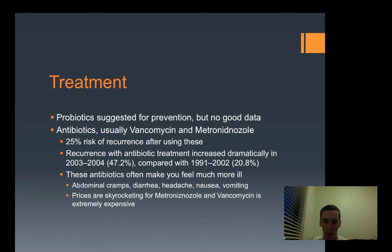This made them think that Clostridium difficile has actually mutated a little bit in the past few years. It's become a lot more resistant to these antibiotics, which is the danger of antibiotics. And the mortality rates increased as well. So again, it's probably mutated. Also, these antibiotics make you feel pretty ill: abdominal cramps, diarrhea, headache, nausea, vomiting, which you're already getting from the Clostridium difficile colitis. Also, the prices are pretty high for these antibiotics.